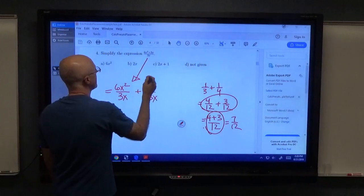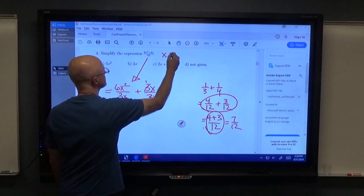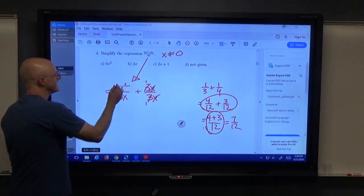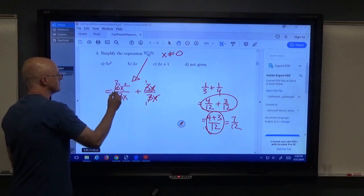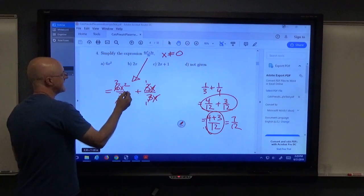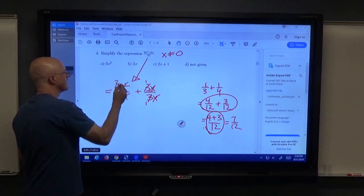These x's are the same. We are assuming here implicitly x is non-zero. We're not dividing by 0. Those can cancel. The 6 divided by 3 is a 2. 2 over 1 is 2. Got x squared over x. That's the same as x times x over x. One of the x's can cancel. You can cancel that x with 1 on the top.